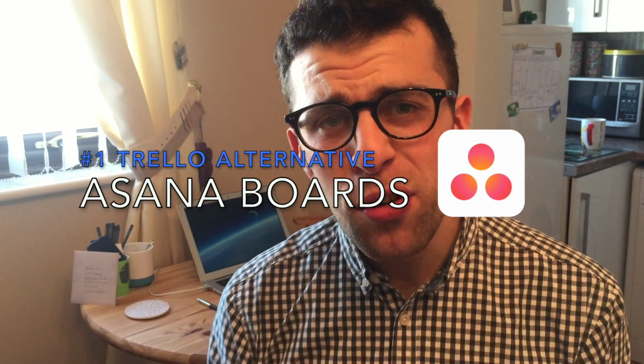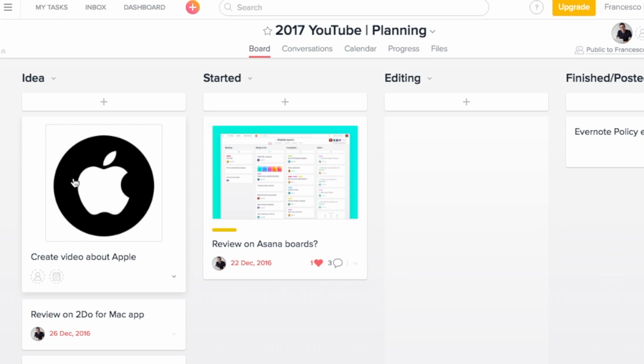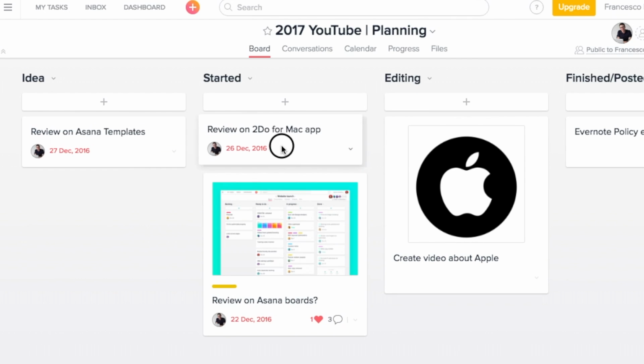Now Asana Boards is something that I've talked about before. It's a really robust way to organize all of your project management, especially if you've got teams bigger than 5 and lower than 30. The design features are really impressive, putting it in direct competition with Trello. Now, if you're an individual and you're looking to organize yourself, Asana's a good option, especially with the boards features.